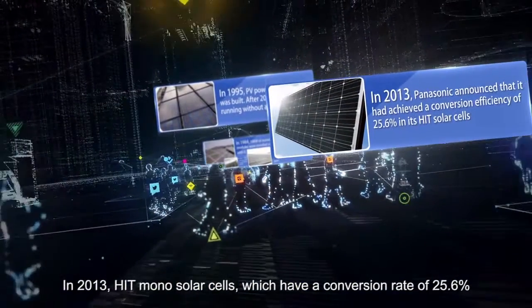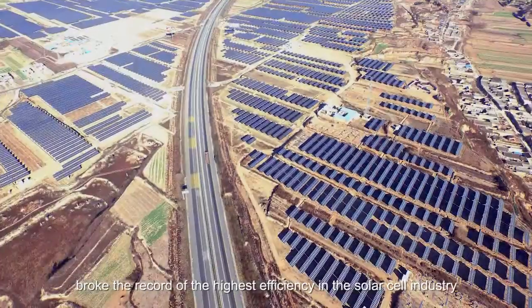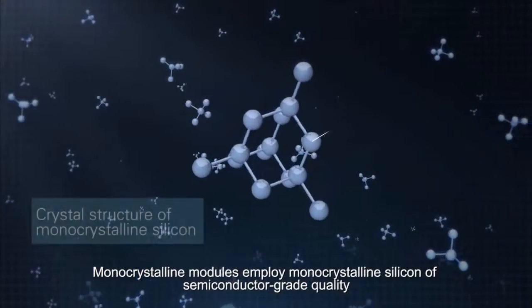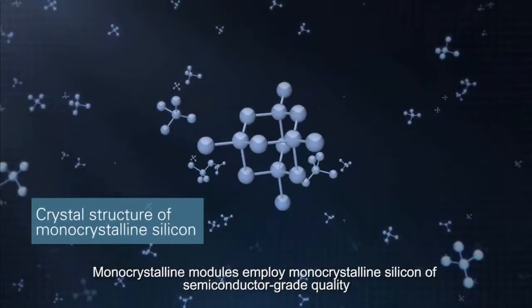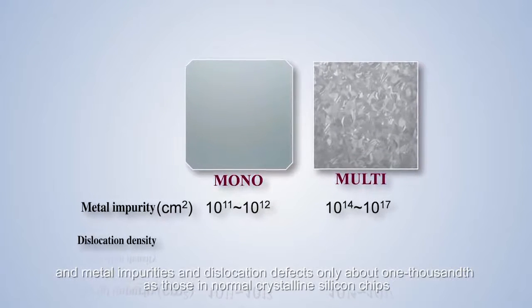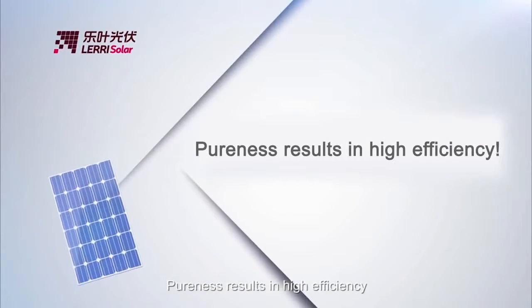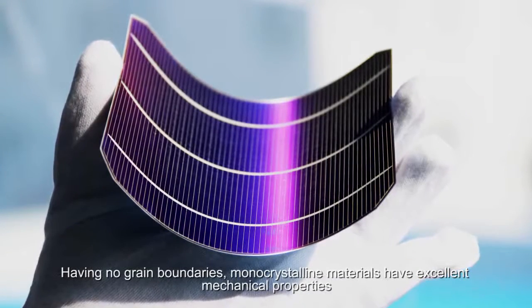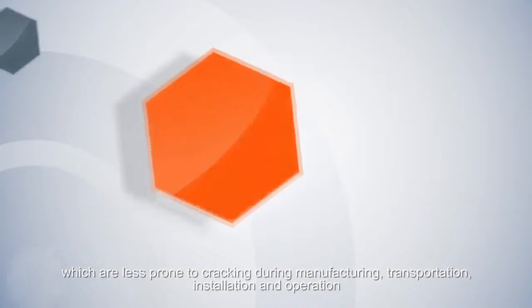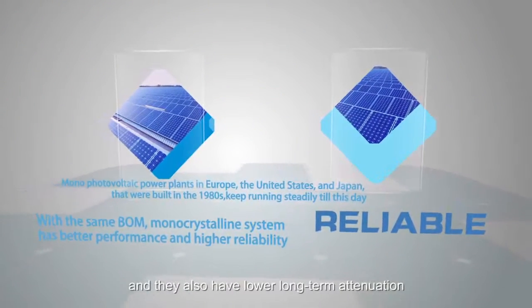In 2013, HIT mono-solar cells, which have a conversion rate of 25.6%, broke the record of the highest efficiency in the solar cell industry. Monocrystalline modules employ monocrystalline silicon of semiconductor-grade quality, which has a nearly perfect crystal structure, and the metal impurities and dislocation defects are only about 1,000th as those in normal crystalline silicon chips. Pureness results in high efficiency. Having no grain boundaries, monocrystalline materials have excellent mechanical properties, which are less prone to cracking during manufacturing, transportation, installation, and operation, and they also have lower long-term attenuation.